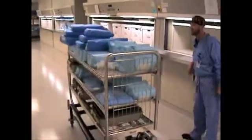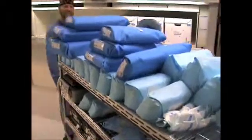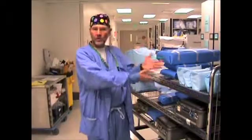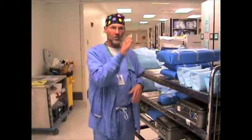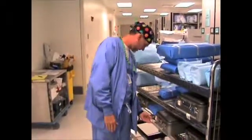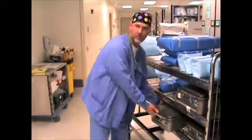These items have been through the steam and Sterad sterilization processes and are now being taken to the clean core area to be put in their respective places. Hi, I'm Bill, and we're going to be putting away these instruments here. They're sterile now, and they need to go on our shelves here in the sterile area. Each barcode has a specific location where it goes in the shelf.